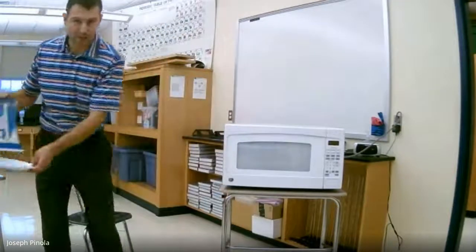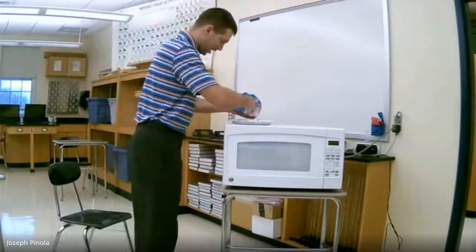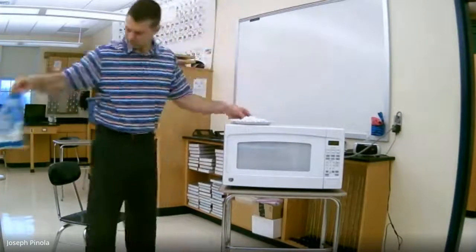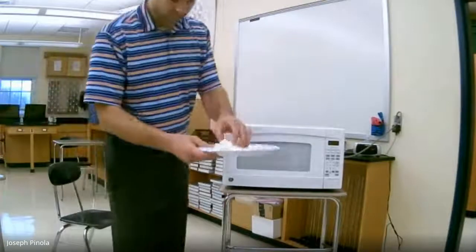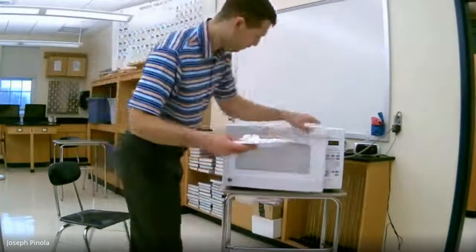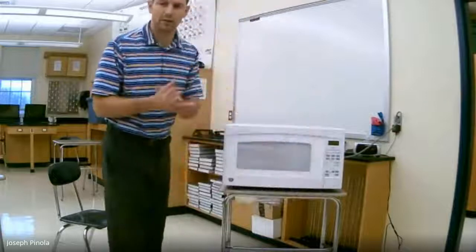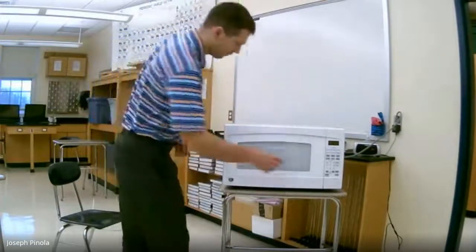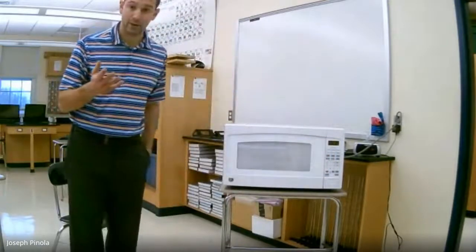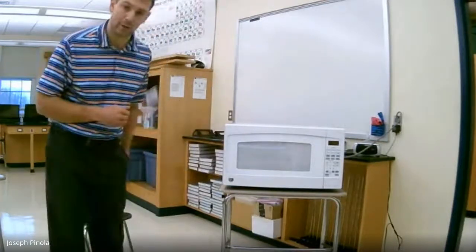So to demonstrate how a microwave works, I'm going to take a couple marshmallows from this bag. And I'll put that bunch of marshmallows on a paper plate in front of me. There you go. You can get a sense for what they look like. And let me put them in our microwave. I'm going to set our microwave for 1 minute. And the marshmallows will be exposed to the microwaves that are inside our microwave oven.